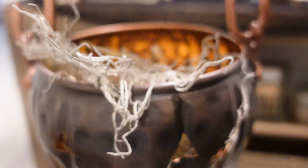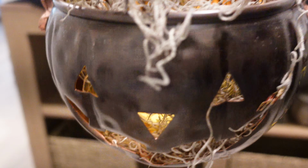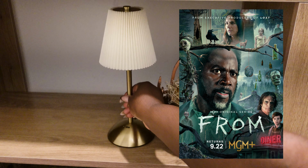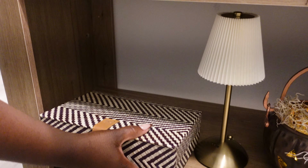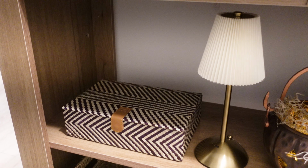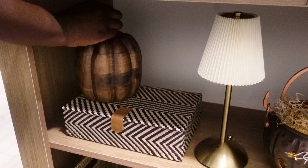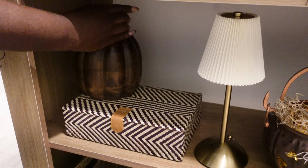But speaking of Halloween movies, I wanted to mention a show that I found recently called From. This show just knocked me out of my seat, it is so suspenseful and it gripped me from the beginning. One of my favorite series actually this year. They already have 3 seasons, and there should be a new one coming up next year. But if you haven't watched it, please check it out. It's really good.